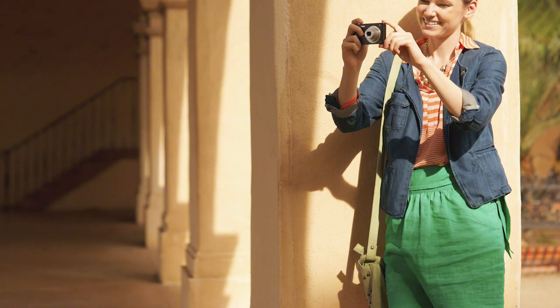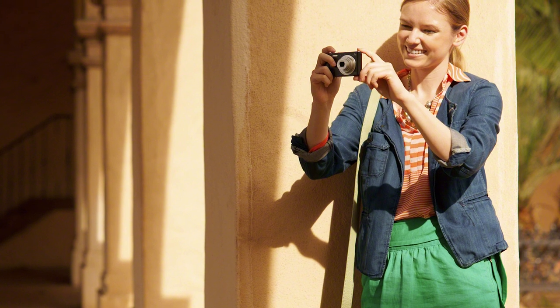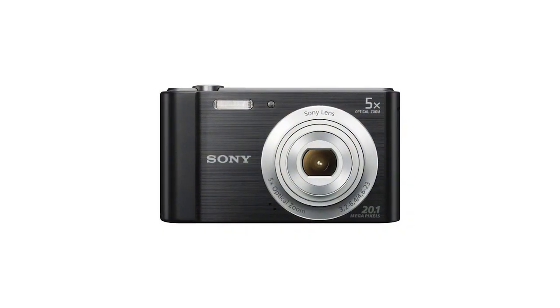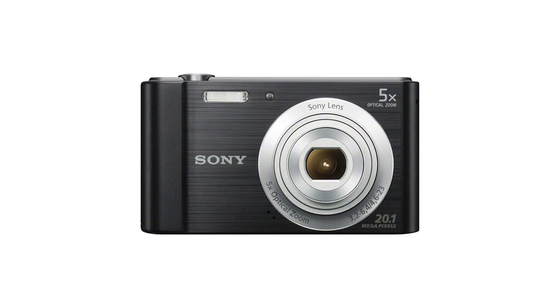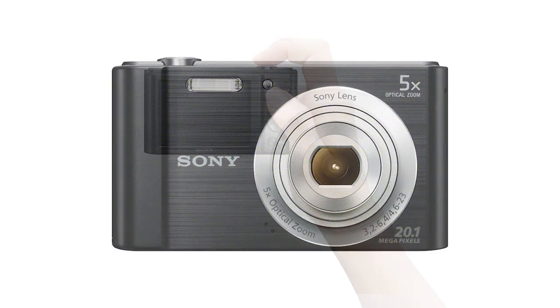The clarity, color, and contrast of your photos will be so amazing you'll be inspired to continue taking photos like a pro. This professional point-and-shoot camera from Sony is user-friendly. It's equipped with a professional Zeiss lens that delivers 10 times clearer images and digital zoom that lets you get close to the subject or action with its 5x optical zoom.